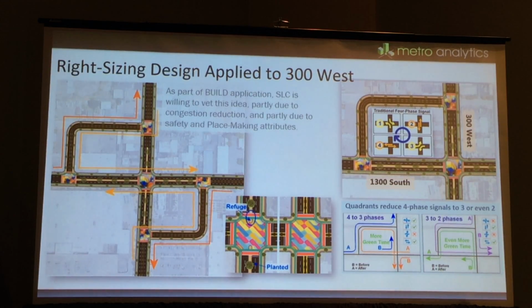So what the quadrant intersection does is it makes it possible to get rid of these left turn pockets at major intersections and use planted medians and pedestrian refuge. And it also makes the intersection work better for vehicles. So it's a really great right-sizing strategy for achieving a complete street that works better for vehicles and better for everybody else too. It's just win-win across the board.